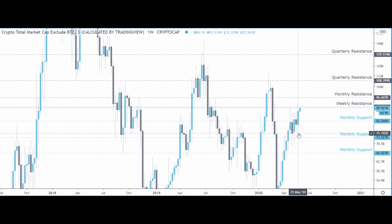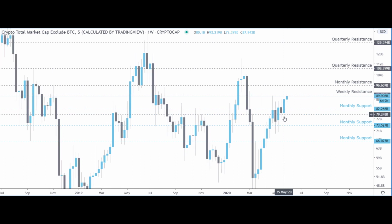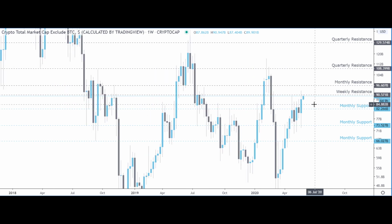So currently on the weekly time frame, I think the most recent moves for the total market cap have been the large caps, essentially Ethereum, which has been doing really well and which is essentially pulling this chart up along with it and the total market cap chart, because BTC has essentially been moving sideways. So this is pretty significant that currently we are still trading below this. I would say to watch this pretty carefully, and if we can start closing above this 90 billion level, we can know that this is set to continue, and we can trade it up all the way to the monthly levels and essentially all the way to this quarterly level.